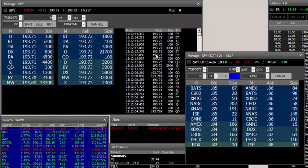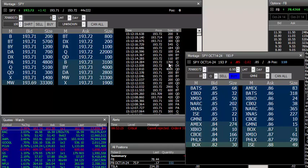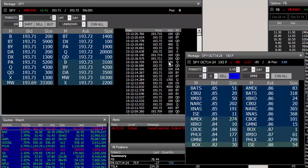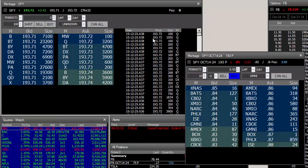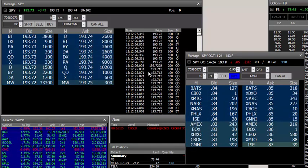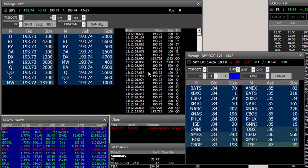So this is pretty common here. And if you look at the size of the transactions, you'll see several thousand share lots being transacted at a single price. Obviously, the frequency of these transactions is a lot more than, let's say, a Priceline or a Chipotle, or names that are less liquid and lower volume.